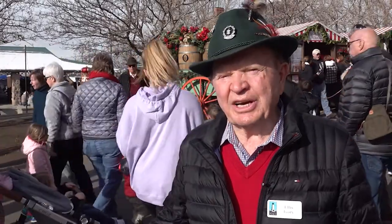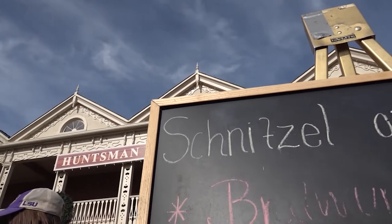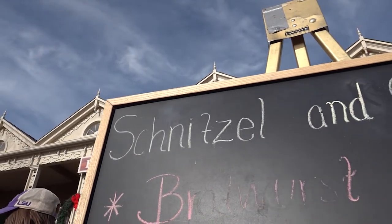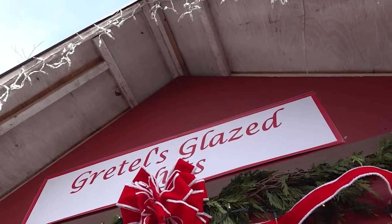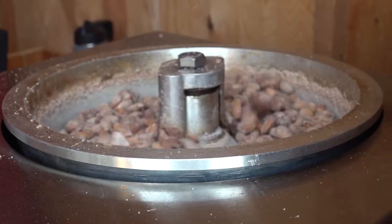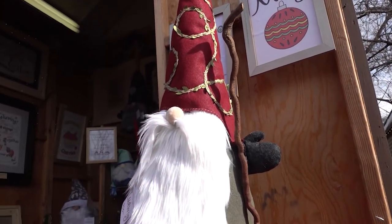Over here too, it's another favorite. This year, for the first time, I'm calling it the food court, because over here in the pavilion, there's 7 vendors, all with delicious, great food. There's so many neat things for people to see. We're just delighted to have people come and enjoy, especially on this kind of a glorious day.